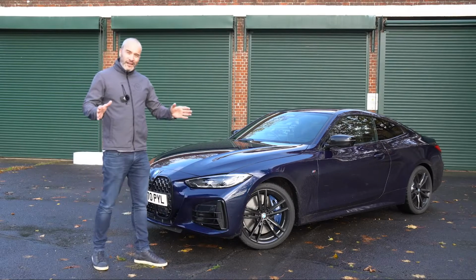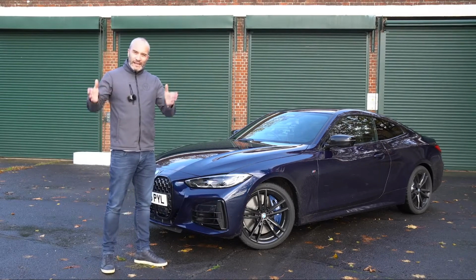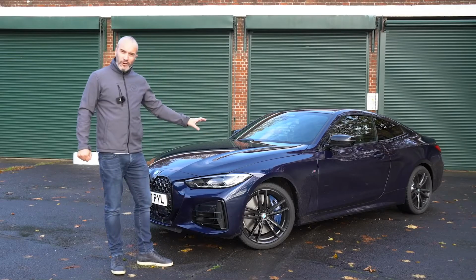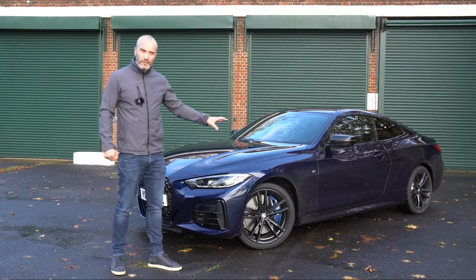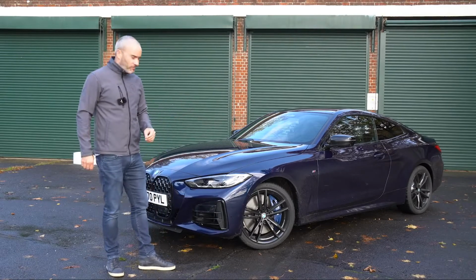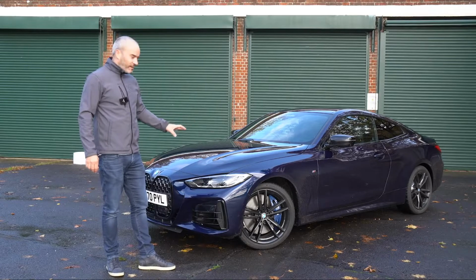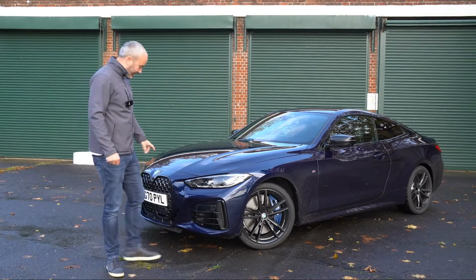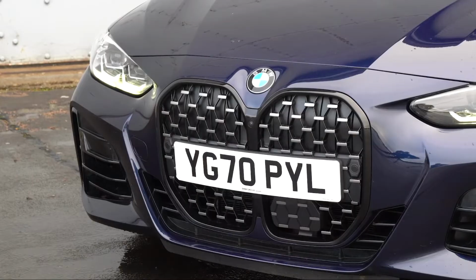What I have to say, a bit like when I saw the M3 and the M4 for the first time, is reserve most of your judgments until you actually see one in the flesh, because although in pictures they don't look particularly great, they soon grow on you, and once you've spent a bit of time with one and you've seen a few in showrooms, they actually start to look much better and almost blend into the rest of the car, and you almost forget about the fact that you have got a rather large grille on the front.